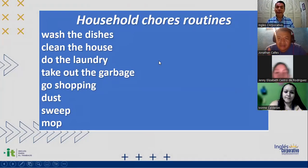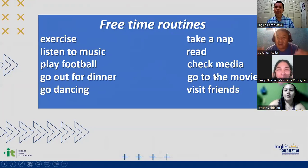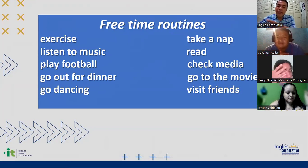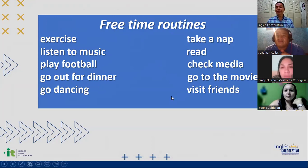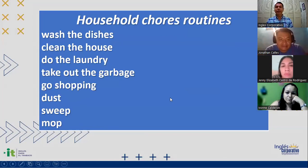Okay. Bueno, yes. Go to the movies y watch TV. Se puede como casi lo mismo. No, no, porque go to the movies quiere decir ir a un lugar a ver películas. No, no, no verlos desde casas. Entonces, watch TV es desde la casa, ¿sí? Ok. Desde la casa. Continue, please.